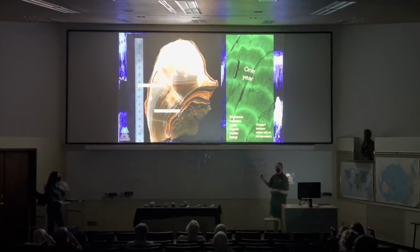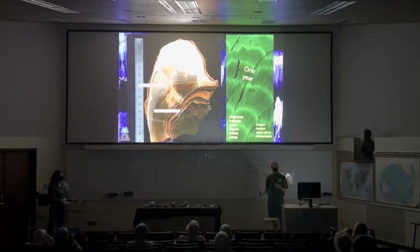Let me just ask you this. Supposing this image came from a couple years ago, what time of year do you think the bright band would represent? That's the rainiest time. What season do you think that would represent in a present day scenario? Spring, yeah. Spring or maybe late winter when snow's melting.